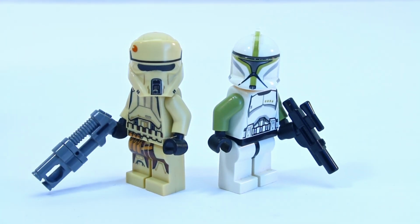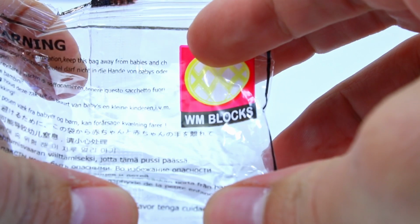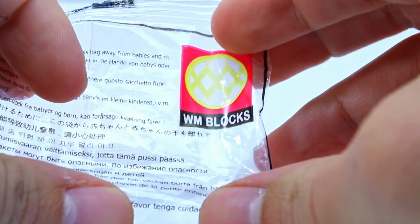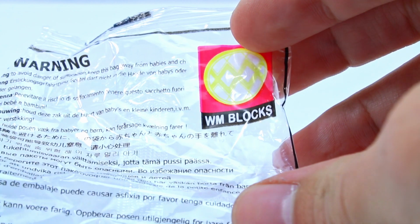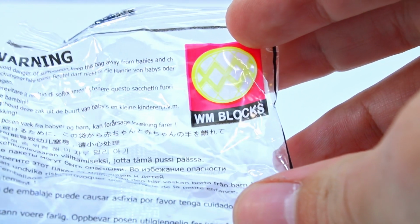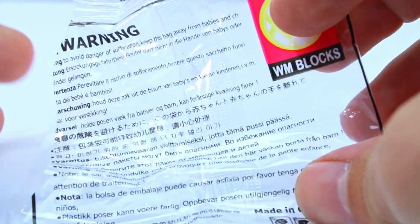So that very bad thing that I was talking about is I bought, and this is just the packaging of one of them, some bootleg Lego minifigures. This is the first time I have willingly bought any bootleg Lego aside from Mega, and I don't really count Mega as bootleg Lego, not anymore. They are really doing their own thing. But yeah, so they came in this packaging.